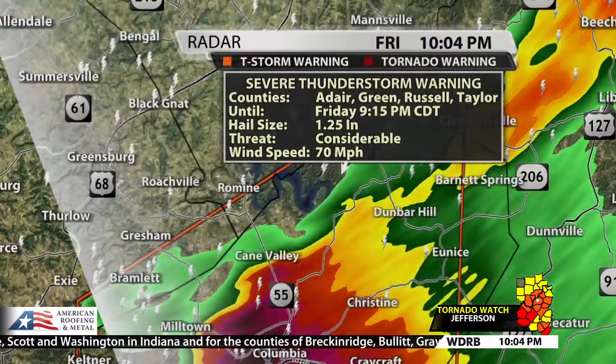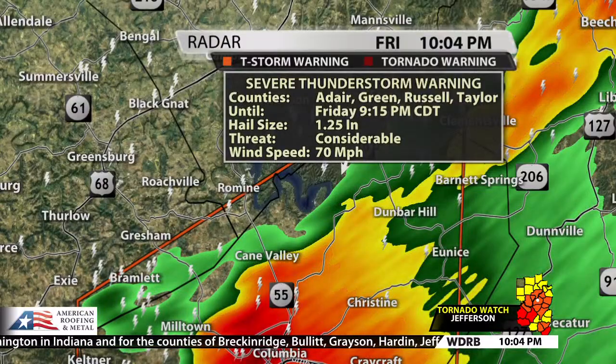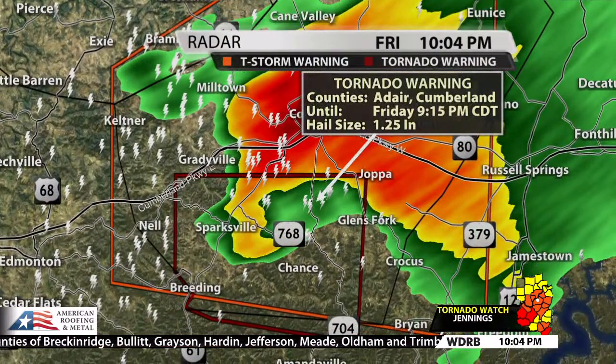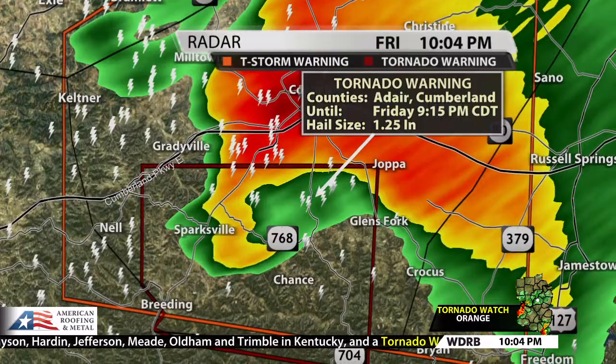1.25, and so 70-mile-per-hour winds associated with it as well. And that's part of the problem: whether you get the tornado or not, you're still going to get 70s. Yeah. So keep an eye on that storm. Rick, you're keeping an eye on the storms that are approaching Metro Louisville.